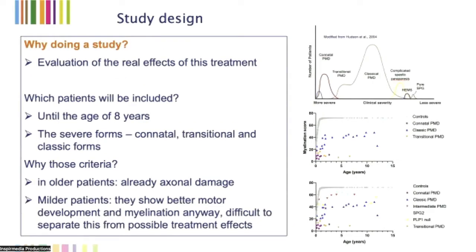So we will do that because it's such a small number in the younger children until the age of 8 years, and the severe forms. Here, a classical form is still written, but we will include only patients with the connatal and the transitional forms. We don't include for the small trial older patients, because many of them already have some brain tissue loss, probably due to axonal damage. And we don't know whether those axons will still be able to be myelinated. And for the milder patients, they show better motor development and myelination anyway, even without my treatment. So if I would treat a very young patient, I might mistake normal disease evolution for treatment effect. So that's the reason why, for this very small trial, we concentrate on the severe patients.